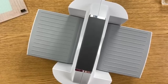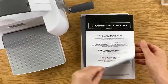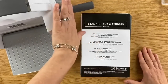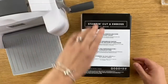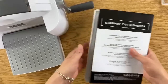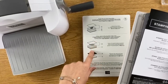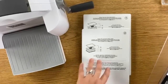I have to figure out where all of my pieces are. So it comes with the directions, which is nice. There's also Stampin' Up! videos that are going to show you how to put the handle on. The handle is very easy to assemble, and I'm going to post that for you so you can see that. Now let's see here. So when you order this machine, you're going to get the base plate. You're going to get the die plate, and you'll see they're numbered.